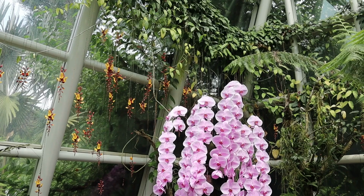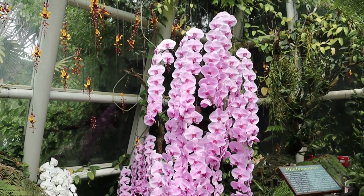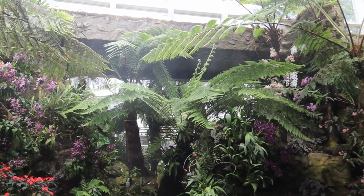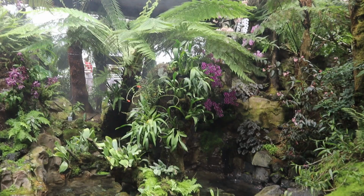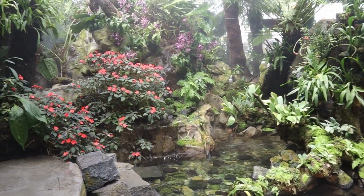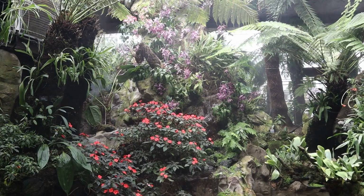This right here was my favorite part. It's like you're at the bottom of the waterfall and you can just see the mist, and it's just so peaceful and amazing. We happened to go at a time when it wasn't too busy.